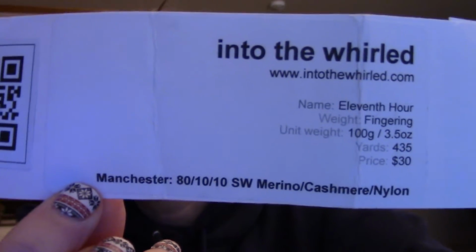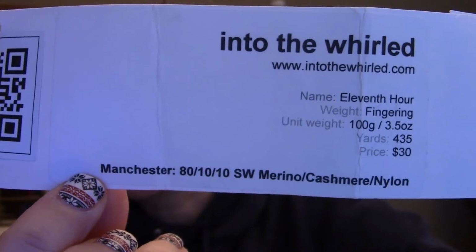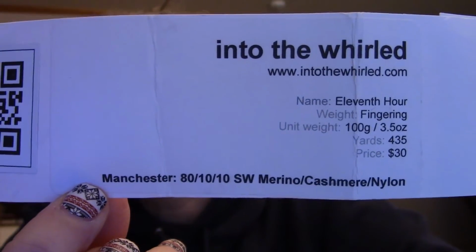Easy, almost mindless, but you have to pay enough attention every fifth row to do a two stitch cable twist. They're done. I can't tell you when I started them because my phone was almost dead, so I left it upstairs charging and my computer's in the process of restarting. But I do know I knitted with Into the World. It is their Manchester sock, which is their 80-10-10 Superwash Merino Cashmere and Nylon. The colorway is called 11th Hour. And like I said, the color is very, very off. I knitted it using a US-1 2.25 millimeter needle, magic loop.